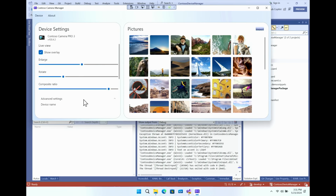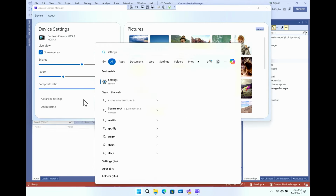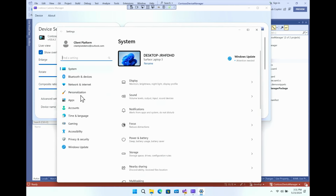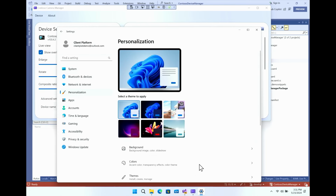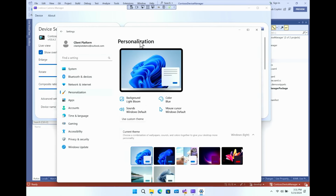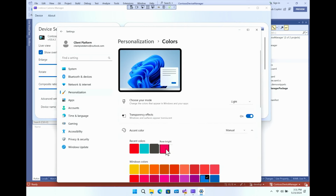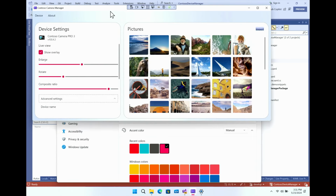Well, this is there, but it looks a little boring. I'm a big person, I'd like to customize my apps a lot. So I'm going to go here, Personalization. I actually like the accent colors. I like red accent colors for all my windows. Nice. And now your WPF app can react to system accent color changes.